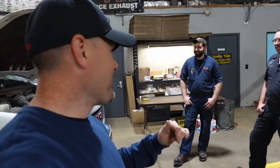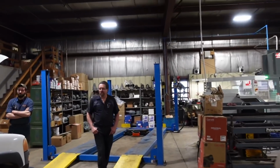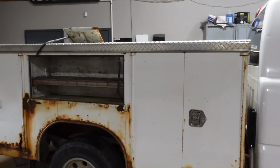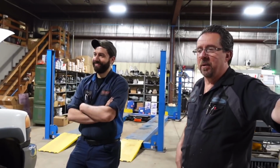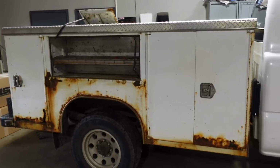So we are doing a shorty build. But I think you guys will like it. So what's up with this utility bed, man? What are we doing with that? I think that's just going to come off and go right to the scrapyard. I don't know. It looked good on the back of your red truck, Josh. Yeah, that would. You should think about, or maybe put it on the back of the wife's truck. It's already white. Robert could probably fix the rust on that. Yeah, and put it on a Ford.